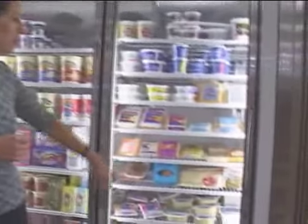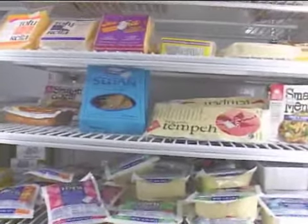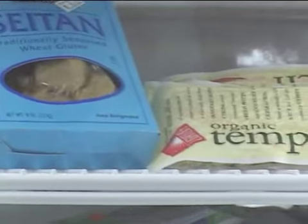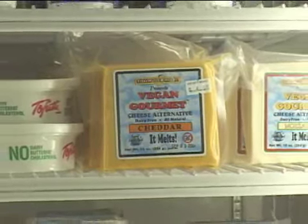Here's some of the rice cheese and soy cheeses. Your seitan and your tempeh are just a variety of meat substitutes. One is a wheat gluten base and the other one is a soy based product. The Vegan Gourmet melts really nice. I like that cheese, and I just love the Vegenaise.